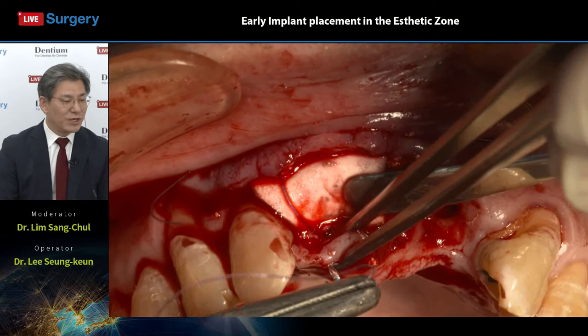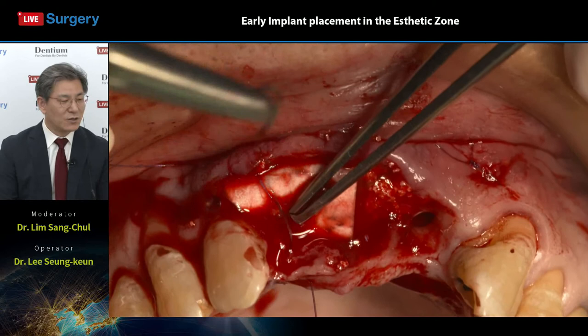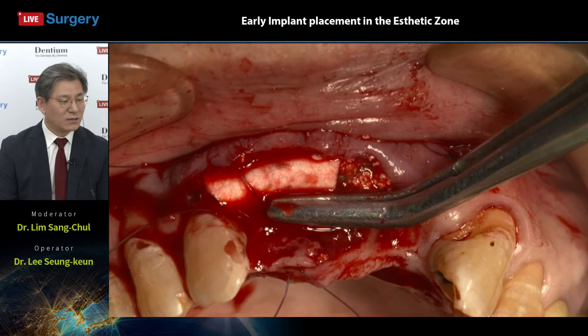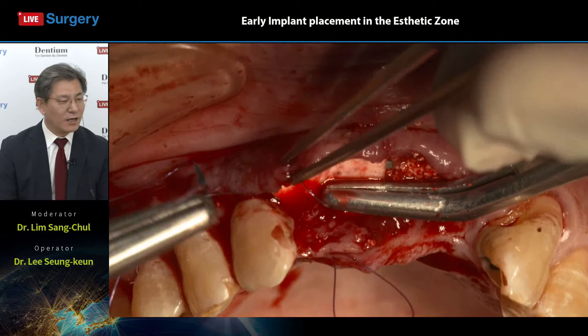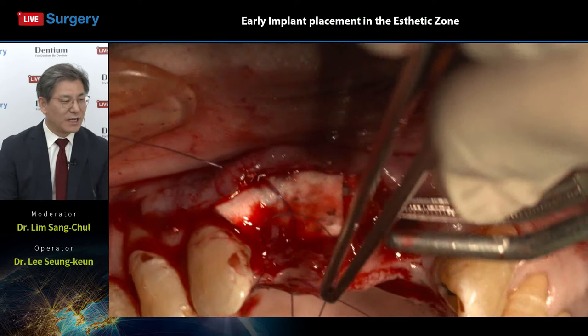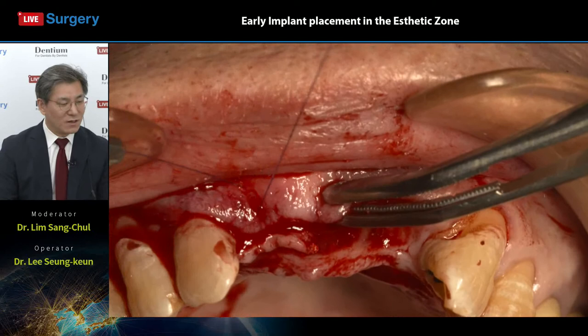He is using the vertical mattress suture. Why did he use this collagen membrane on the titanium mesh, the titanium plate? When you have a collagen membrane with a titanium plate, we can get more new bone formation compared to using a titanium mesh alone, right? Because the collagen membrane gave us the barrier function. So the graft material just underneath is easily turned into newly forming bone.